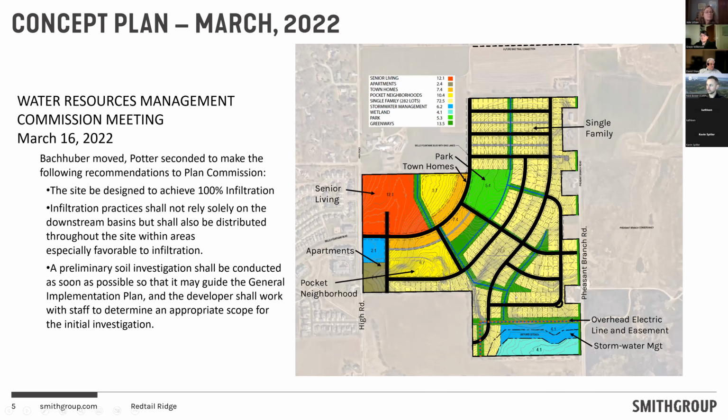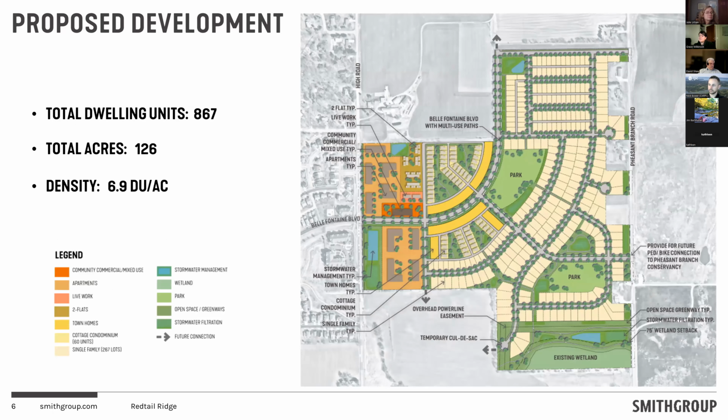Eric already summarized this, but the recommendations that you guys had made back in March was the 100% stay on, as well as distributed systems and the requirement to do preliminary soil investigations before we get too far down the road with design. And so this is now the updated master plan that's been created for the site. This is new. You guys haven't seen this before. It's anticipated that there'll be 867 dwelling units and a density of about 7 units per acre.